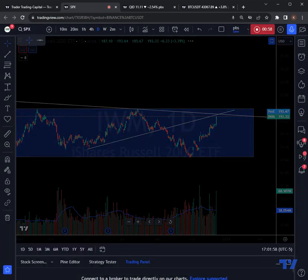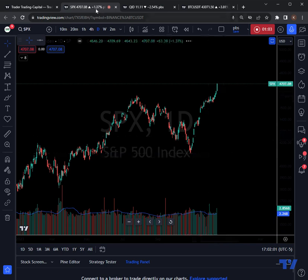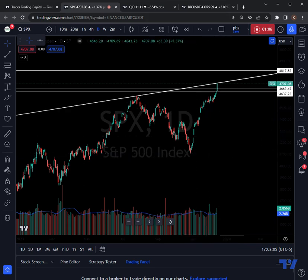Let's take a look at the SPX now, shall we? SPX also had a face-ripping day, up 1.37%, despite Microsoft closing negative today. The Qs and the Russell and the S&P all finished strong on the session, but Microsoft still saw some selling pressure, and Nvidia could not take out the highs.